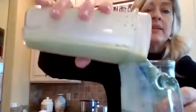Sometimes it makes it brown, but actually it made it a nice color. I see. Yeah, this is a nice, pretty green. Actually, it's really nice. I'll pour it in a glass so you can see. Like I said, my glass is tinted, but it's a nice green color, like a celery color.